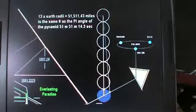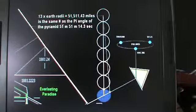Now if you take the descending passage, which is at 30 degrees, so therefore on a sphere in the northern hemisphere it's a little under 30 degrees. It's actually the speed of light number, which we'll get to in a moment. But if you take the Earth radius times 13, it'll give you the line of the descending passage, which is coming up here. It crosses the Earth axis at that number, which is the face angle, or the pi number. So that in degrees is 51 degrees, 51 minutes, 14.3 seconds.